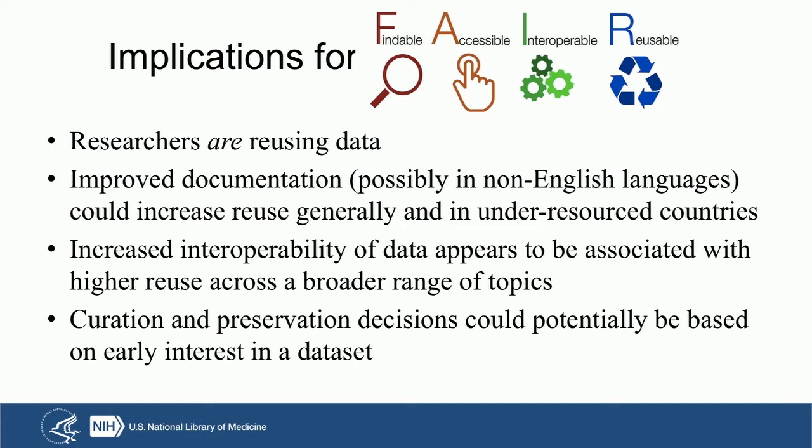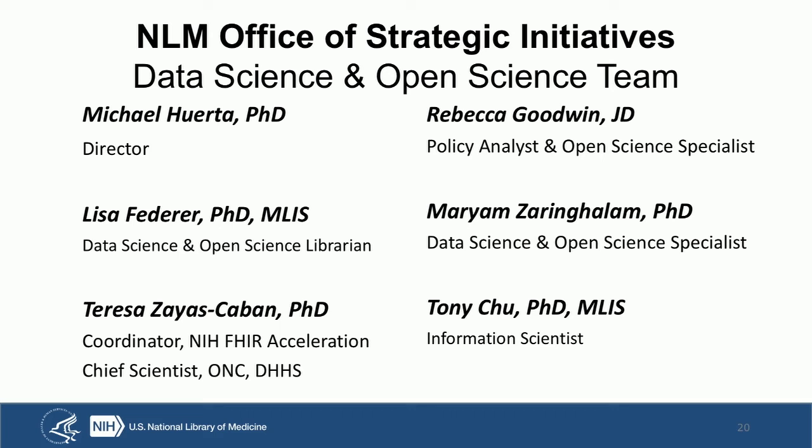And curation and preservation decisions could potentially be based on early interest in a data set. Because those first year requests are so predictive of overall requests, we could make some pretty evidence-based decisions about which data sets we want to focus on for curation. So I'll end there. I just want to acknowledge my colleagues in the Office of Strategic Initiatives at the NLM, and I think there's a couple minutes for questions. Thank you.